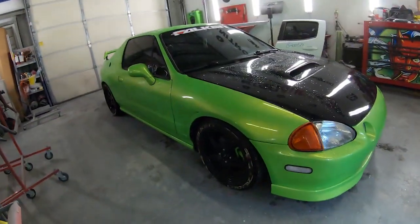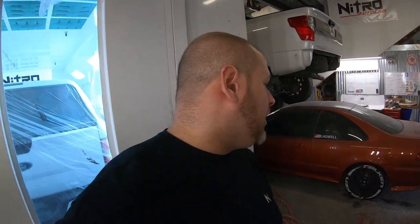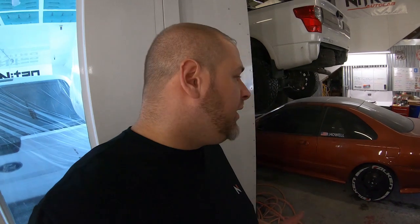So we're gonna go ahead and get rid of those tire stickers and do it with paint, which is what we should have done the first time. I do not like the tire stickers anymore. They're expensive and they just don't hold up.